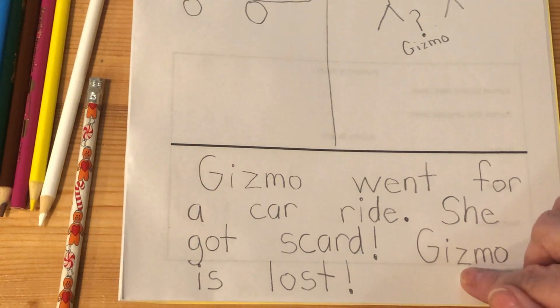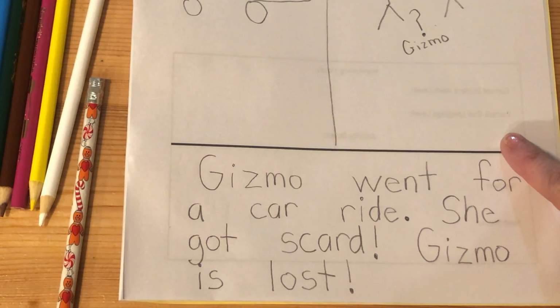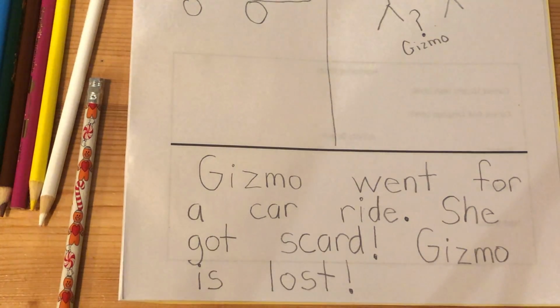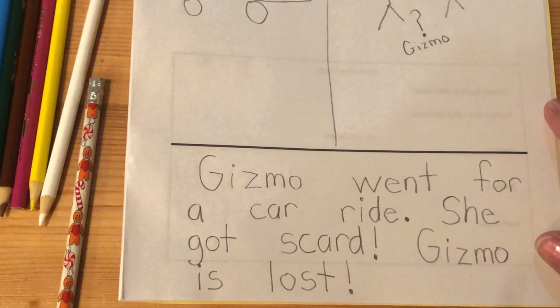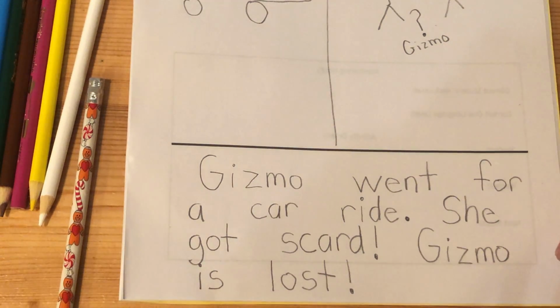So I could also tell you, I could say Gizmo went for a car ride. She got scared. She ran into a barn, which I didn't write or do in my picture, but that's where we think she is. But she's too scared to come out. So you can write more details or add more words. I could say Gizmo the cat went for a short car ride. She got very scared. Gizmo ran into a dark barn. Gizmo is lost. So you can add some adjectives in there to make your writing even more exciting.